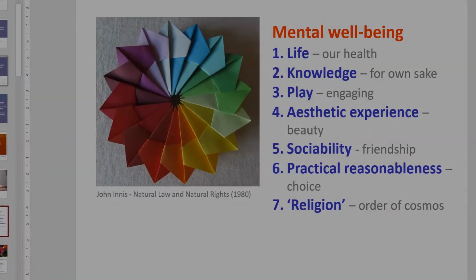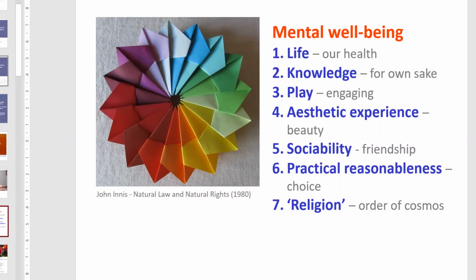Sixth, practical reasonableness, explained as your ability to choose how to look after yourself, really. So the ability to choose. And I think origami gives you a tool you can choose for your well-being and also find things that are of interest to you. So a topic that has meaning to you.